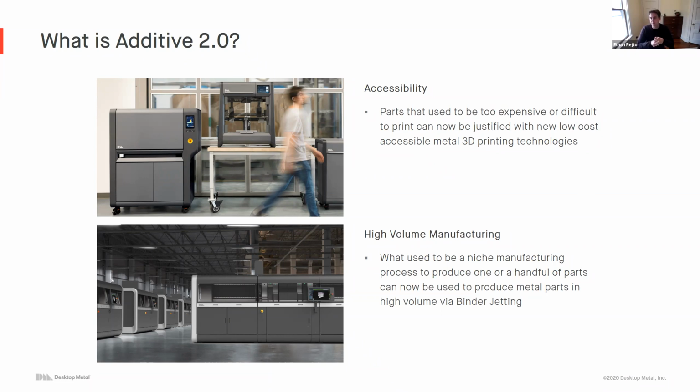And generally this revolves around binder jetting. What used to be a relatively niche manufacturing process, used to maybe produce one or just a handful of parts via powder bed fusion, can now be used to actually mass produce metal parts, where we're not talking quantities of 5 or 10 like you do generally in powder bed fusion, but we're talking thousands, tens of thousands, even millions of parts per year, thanks to the speed that's allowed via binder jetting.